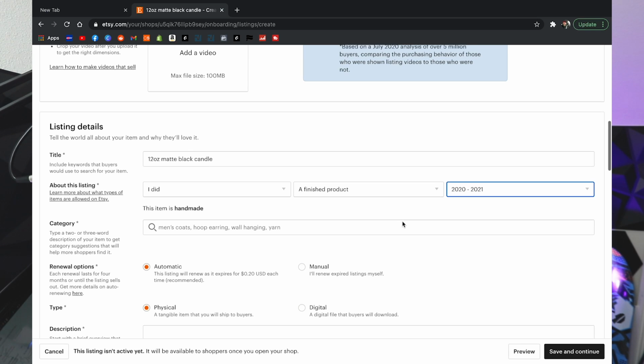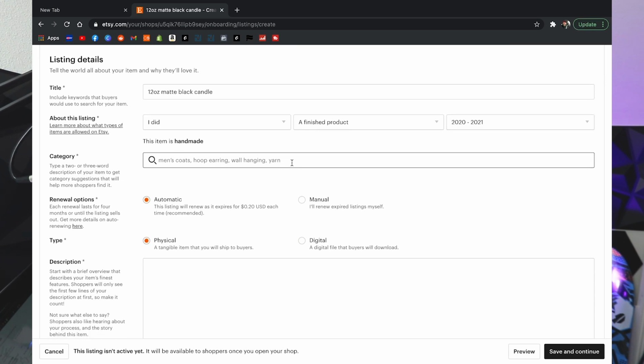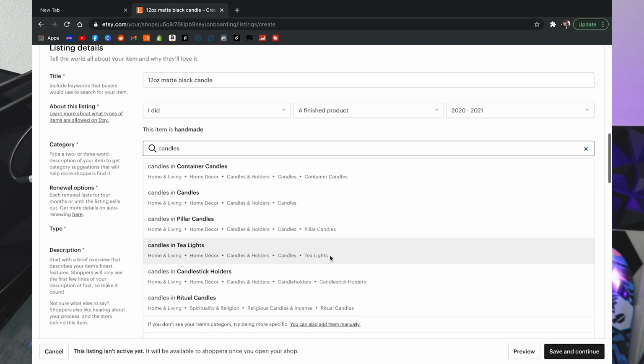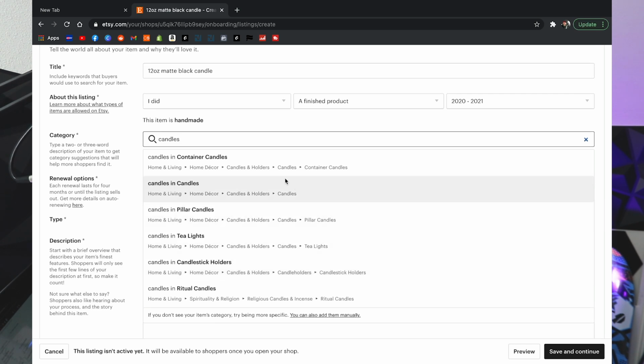And then inside category, we're going to type in candles. And you've got a few different ones you can choose from here. Inside here, you've got candles and container candles. In the subsections are home living, home decor, candle holders, candles, container candles. And then you do have some other ones as well: pillar candles, tea lights, candlestick holders. We're gonna come up to the very top one, container candles.